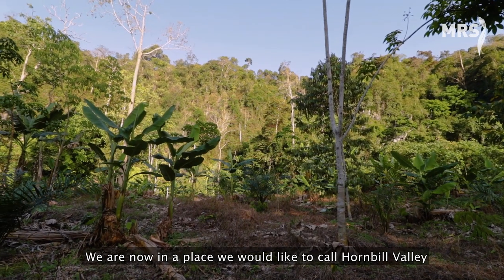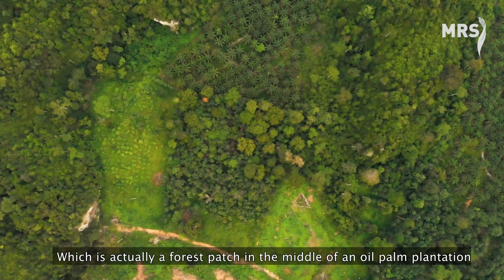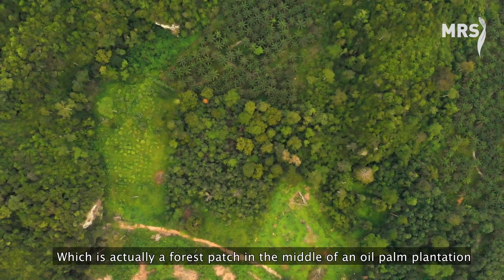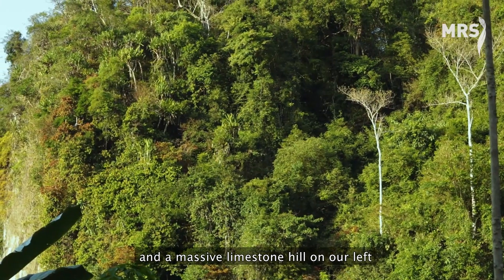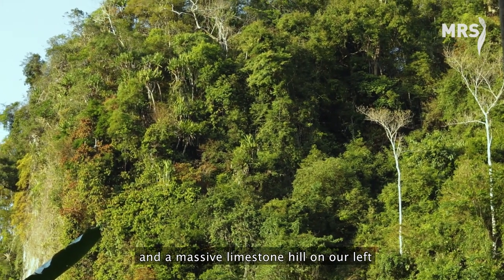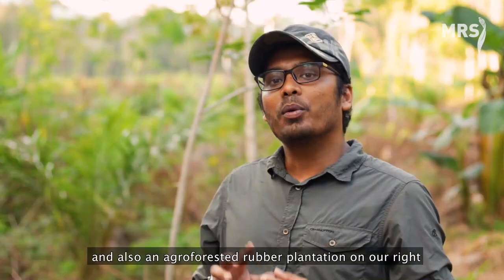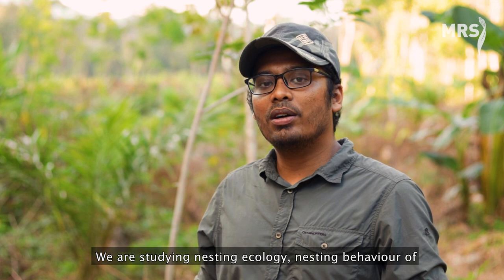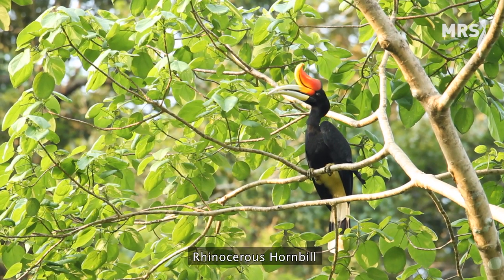We are now in a place we would like to call Hornbill Valley, which is actually a forest patch in the middle of oil palm plantation, with a massive limestone hill on our left, and also agroforested rubber plantation on our right. We are studying the nesting ecology and nesting behavior of rhinoceros hornbill.